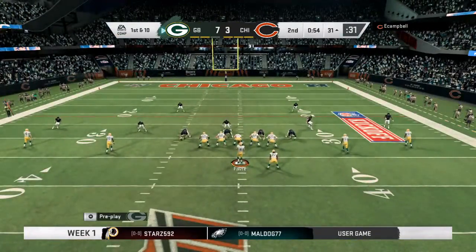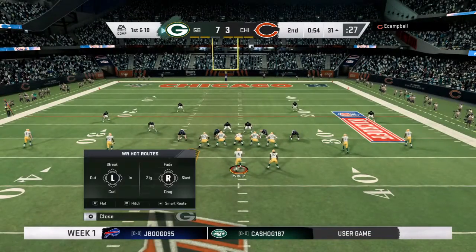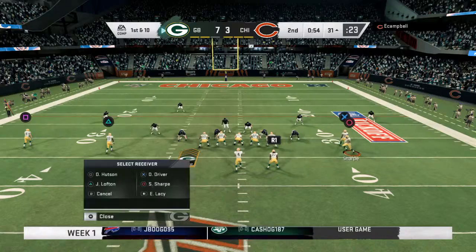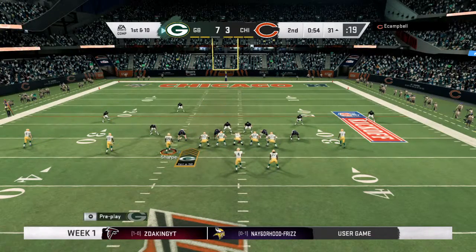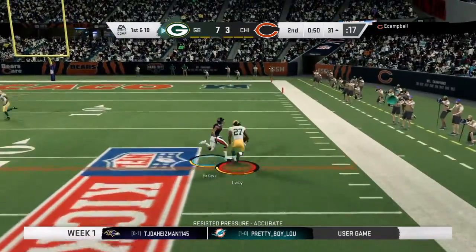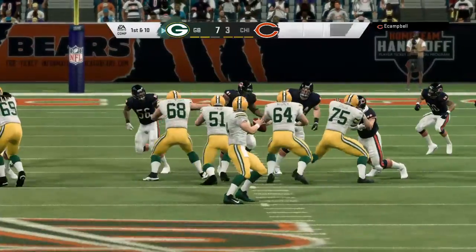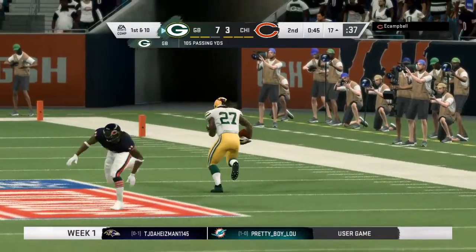Line of scrimmage, the 31 now on 1st and 10. Back to throw here. He's going to find his running back. It's complete. And inside the 20 before he's brought down. 14 yards, good for a Packer first down.